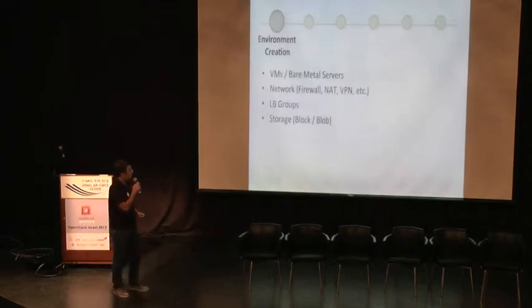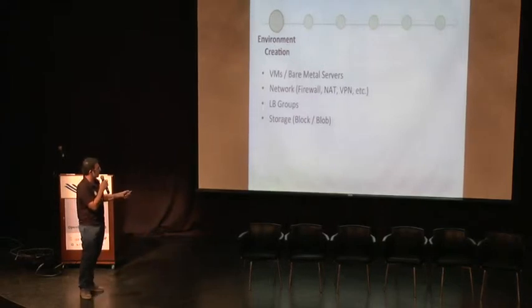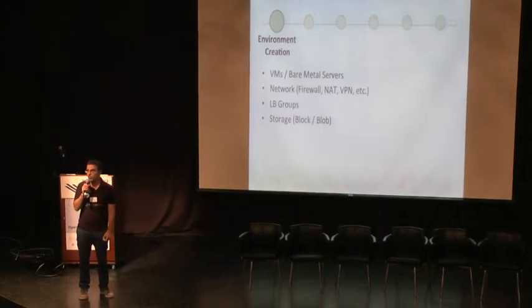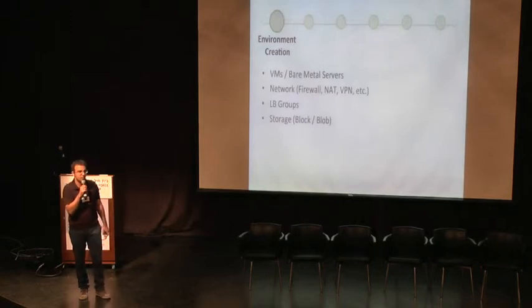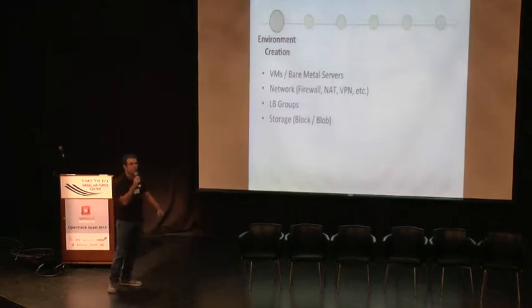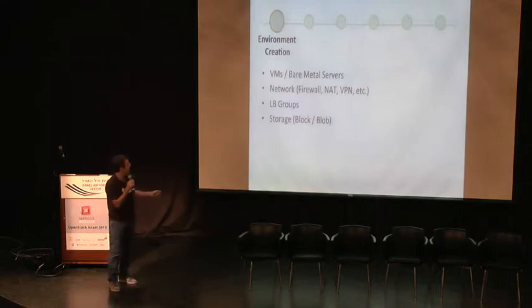So environment creation, this is basically where you interact with the underlying environment. It's about VMs or bare-metal servers. There's a lot of talk and buzz now about being able to deploy OpenStack on bare metal. There's even a Nova module for that. I think there's another talk today about how to deploy OpenStack on OpenStack, a project called TripleO. But it's really about when you come to deploy an application, the first thing you need to do is have the resources available for that.